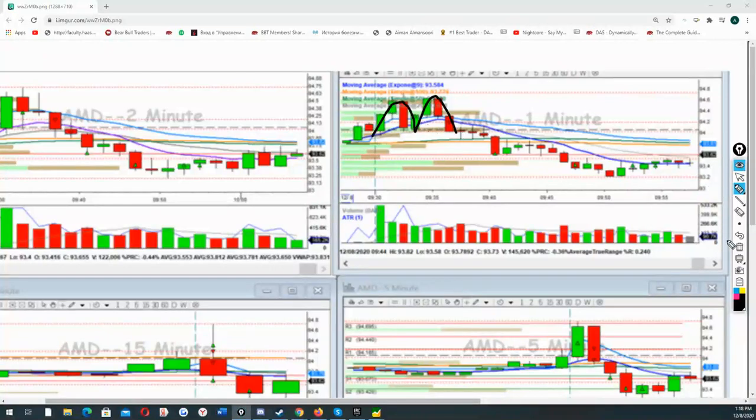It's a double top. The retest: the stock goes up, it pulls back, and then it tries to continue going higher. So there it is. It's going up, it's pulling back. This is the retest. He's taking it to the long side. It's not doing the move up there. It's making a double top.